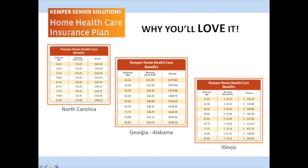So here's why you're going to love it. I've just cut and pasted out of the actual brochures 3 rates, and I want you to focus on where I think this product really is most suitable, which is the senior population, what I'll call the Medicare eligible population, those folks who are 65 and older. This policy will accept applicants up to age 85, but just look at the rates for someone who's age 70.